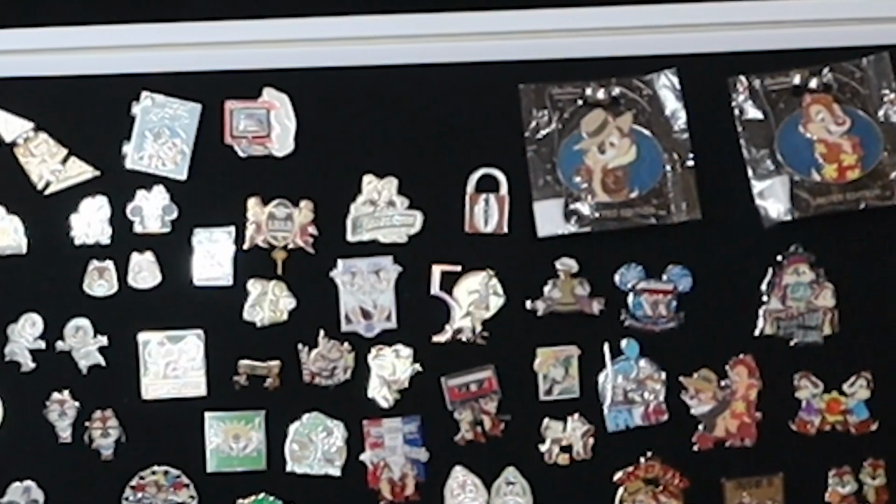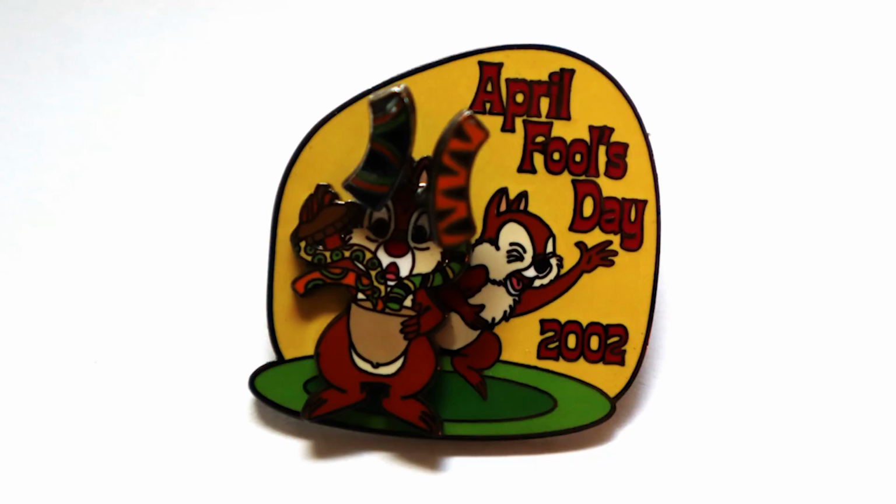Okay. I think Chip and Dale have an occupation. They're troublemakers. And sleuths. Later in life, they became sleuths. Oh, it's April Fool's Day. Yeah, 2002, April Fools. This is also a limited edition of 1500, and it came out in 2002, obviously.